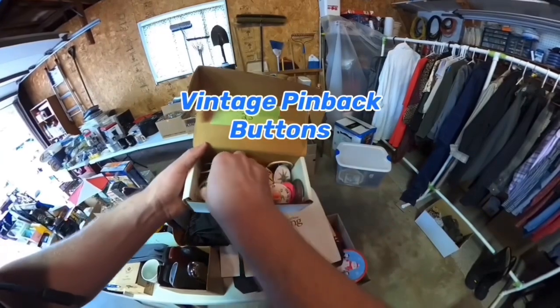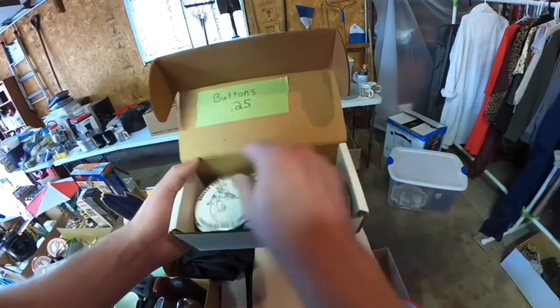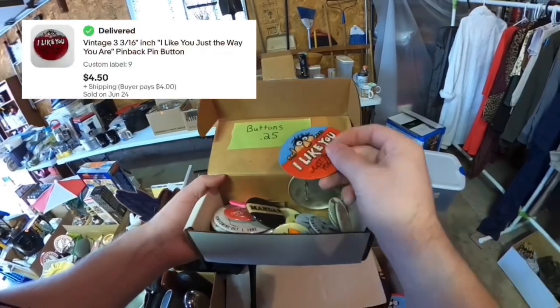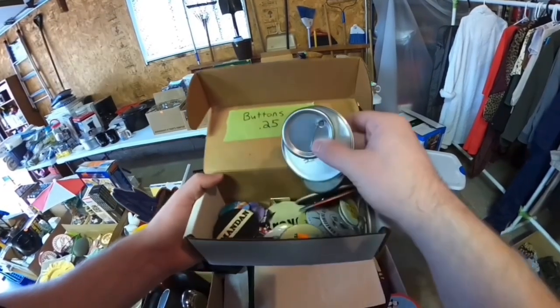Here's something that I actually really enjoy reselling. They have this whole box of vintage pinback buttons for 25 cents each. I can list anywhere from like 20 to 25 of these in an hour, and they're super easy to ship. I actually just sold this exact same one on eBay for $4.50 plus shipping. So I knew there was some money to be made here.